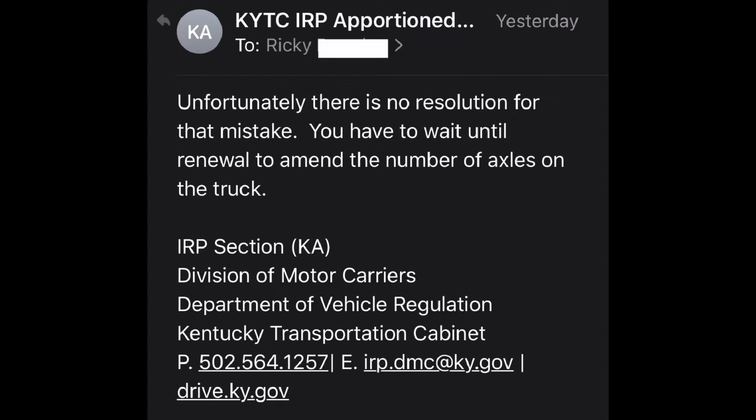The reply I get from that: unfortunately, there's no resolution for that mistake. You have to wait until renewal to amend the number of axles on the truck. Unfortunately, there's no resolution for that mistake. That's the response from the state.